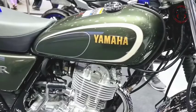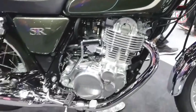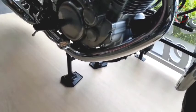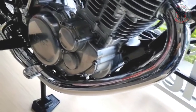A 399cc single-cylinder, air-cooled engine equipped with a 2-valve cylinder head powers this bike. Churning out an era-correct 23 horsepower, the SR400 is equipped with a 5-speed gearbox.